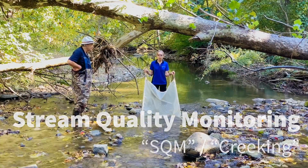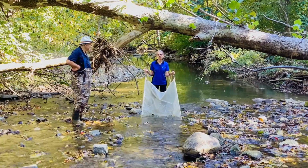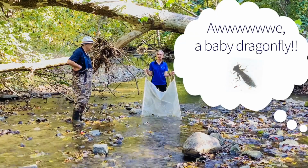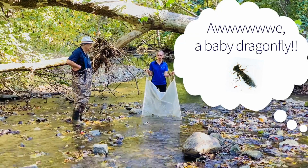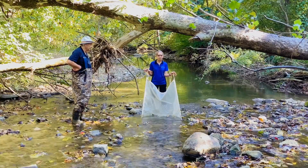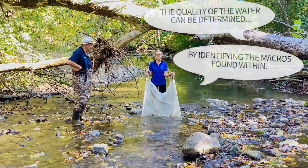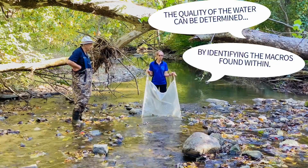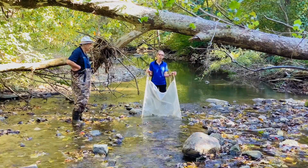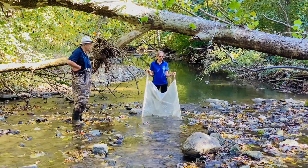We call it creeking. We go into the water to look for the macroinvertebrates, or the bugs that live there. Many of the macroinvertebrates are children of adult flying insects, and they spend a lot of their lifetime actually in the water, so they have to have a nice clean home to live in. We can tell the quality of the water from the animals that live there. Some can tolerate pollution, some can tolerate a little bit of pollution, and some need really clean water. So the way we check that is this creeking program.